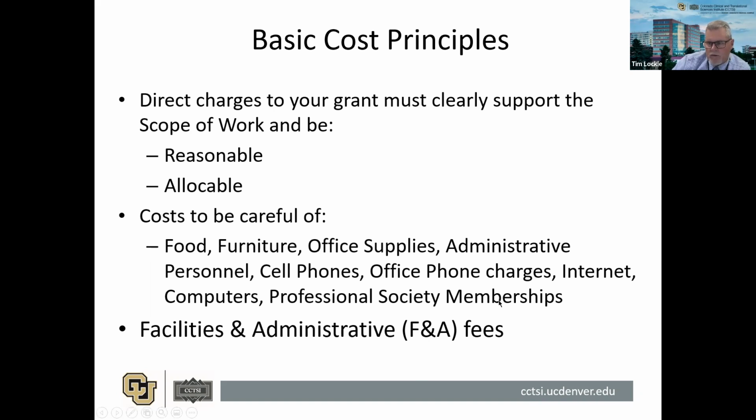Office phone charges are supposed to be part of the institution's F&A rate, so those can't be charged to a grant. Internet can't be charged to a grant. Computers, always a gray area. Certainly, if you need a computer to run an instrument in the laboratory that's part of the funded grant, that's a no-brainer. Do you need a computer to do the work of the grant? You could make an argument that you do, right? But again, it's the same example as the cell phone.